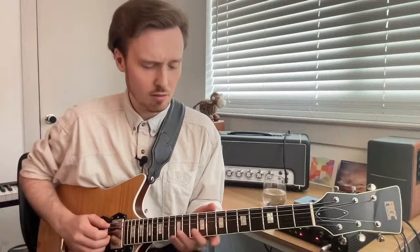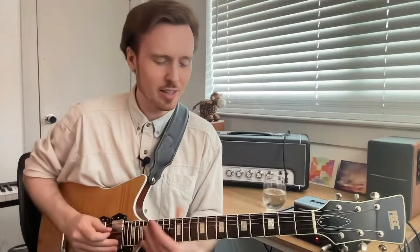And of course, the open strings of the guitar are no different. E, G, A, B, D, and high E in a slightly different order there. It's a little bit out of order, but same thing, E minor pentatonic scale.